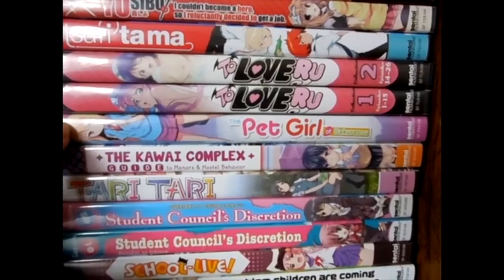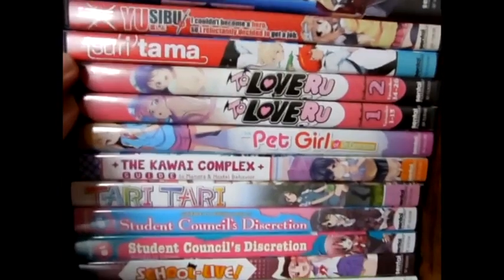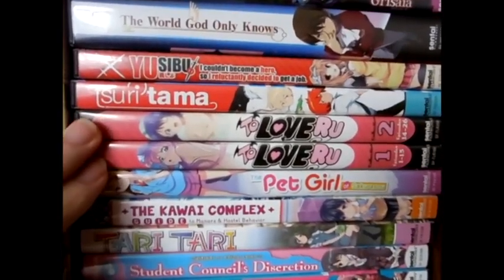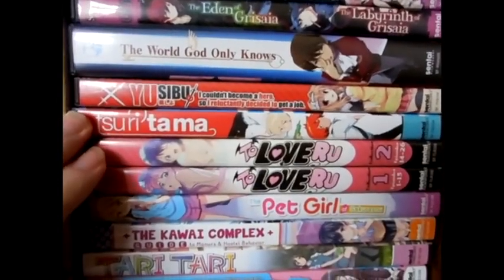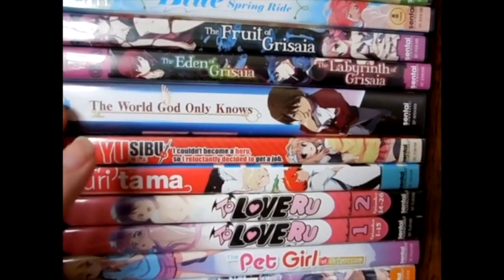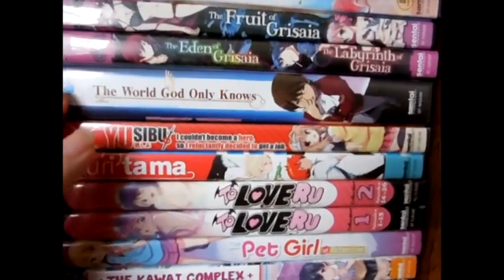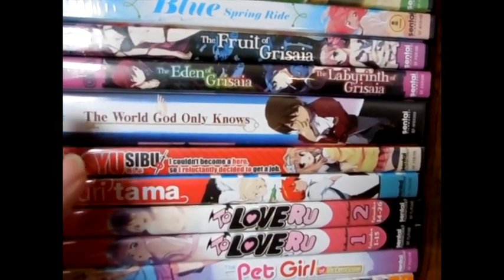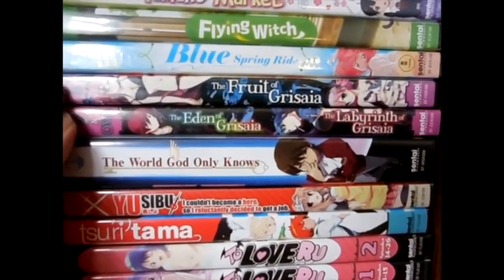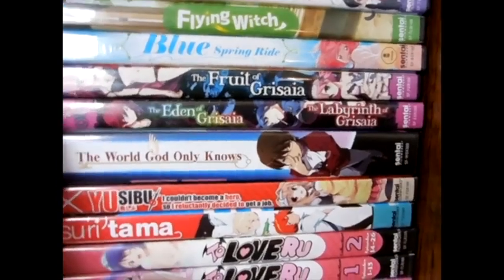There's a dub for this, but I didn't get it yet. So, I only have the sub. Two Lover Collections 1 and 2 for Season 1. These are subbed. There's a dub out, but these are subbed. Suritama. Yusibu. The World God Only Knows complete set. This has all the anime in one complete set, and this is how you use a big box. Not what they used to release Clannad for, because that was bullshit. Just saying. The Fruit of Grisaia, and the Eden of Grisaia and Labyrinth of Grisaia DVDs.